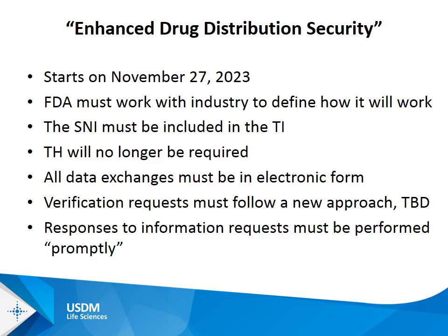We know that for the first time, the serial number, referred to here as the SNI, must be included in the transaction information that the seller provides to the buyer. The transaction history will no longer be necessary whenever a change of ownership occurs. All data exchanges must be electronic, so even individual practitioners must be able to deal with electronic data exchange by then. At that time, the verification must be performed in a new way, which is not really defined yet, and responses to information requests from state and federal regulators must be performed promptly rather than the 24 to 48 hours that you can get away with prior to 2023.